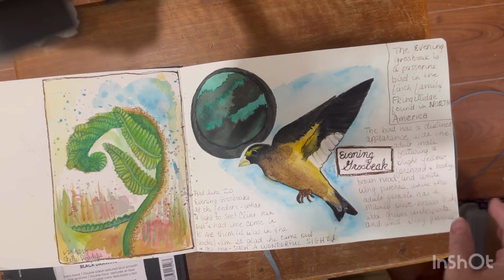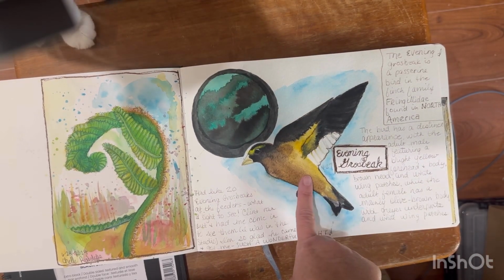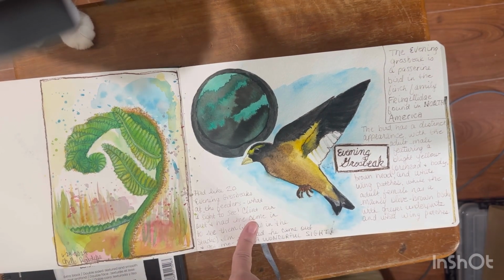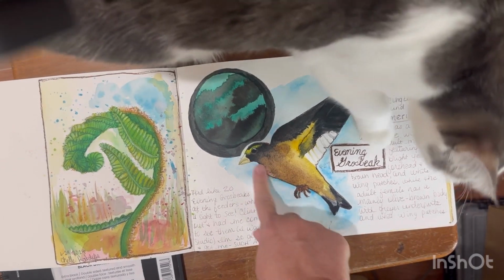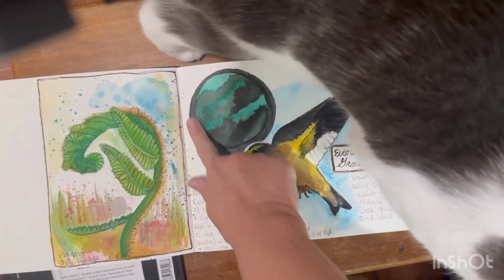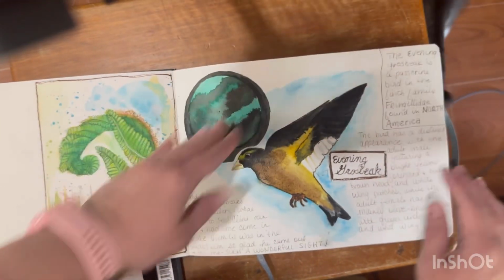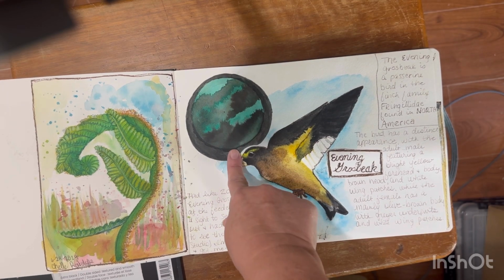Stand up, maybe that will be better. This was an evening grosbeak that came to our feeder. Clint kind of got a picture. It's not great, it's my first one. My first drawing. This, I had drawn a circle and I'll probably end up putting something in there. Maybe a verse or something. I think that'd be pretty.